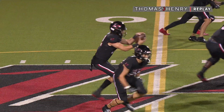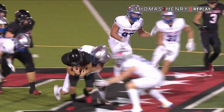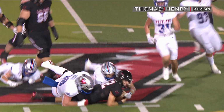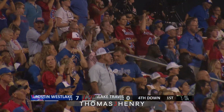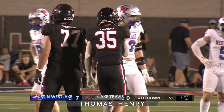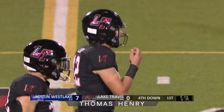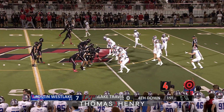It's fourth down as Caden Boehning was the first one in there. I thought he actually fell forward for a little bit extra yardage, but Caden Boehning just wrapping him up and taking him to the ground. Lake Travis's chance now to go for it on a fourth down and short. This much shorter than the Westlake fourth down just a couple of minutes ago, but still a huge play here for Lake Travis. Fourth down and one. They need the 44 in Chaparral territory.